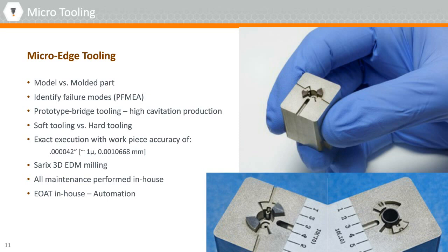MTD is globally known as a leader and premier tooling shop for micromolds. As stated earlier, it is our ability to create high-resolution features as medical devices get smaller and smaller. When MTD receives a design, it is our responsibility to use every tool in our toolbox to design a mold and come up with a solution that provides a client that perfect match to their model.